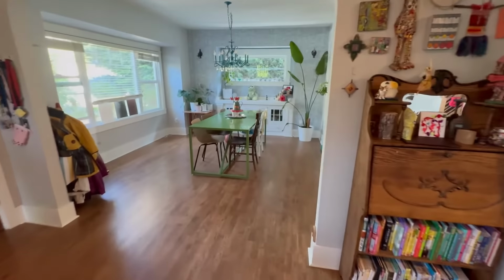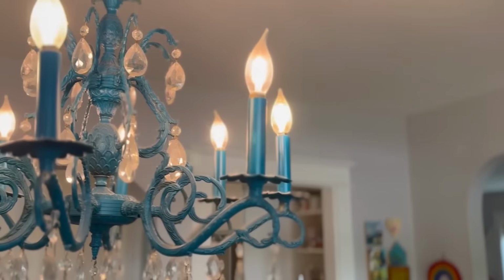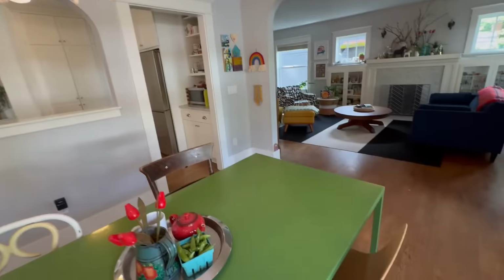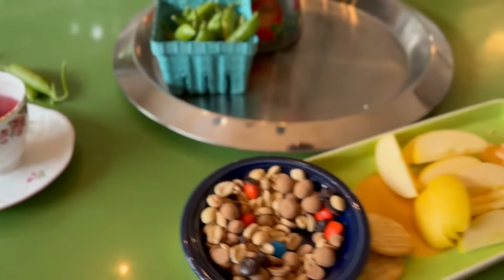My favorite part of our dining room is my modern green table that we purchased during COVID so that we could really make family meals feel extra special. Hanging above the table is a chandelier that was given to us by my husband's late grandparents. It used to be in their farm home, and we restored it and painted it a pretty fun color, and it is a huge part of our mealtime and tea time.